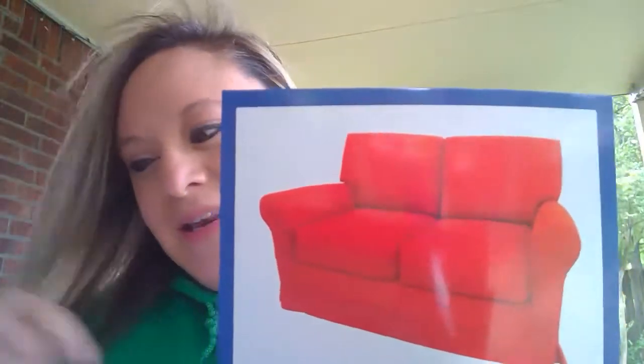All right, here we go. Let's see what else there is. Woo! What is this one? Oh, it's nice and bright colored. It is a what? Couch. And what do we use a couch for? We use a couch to sit on.